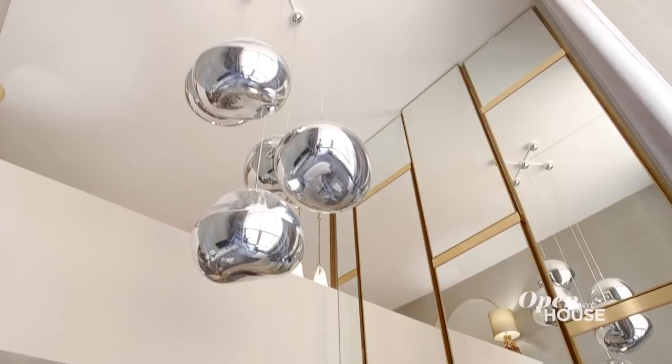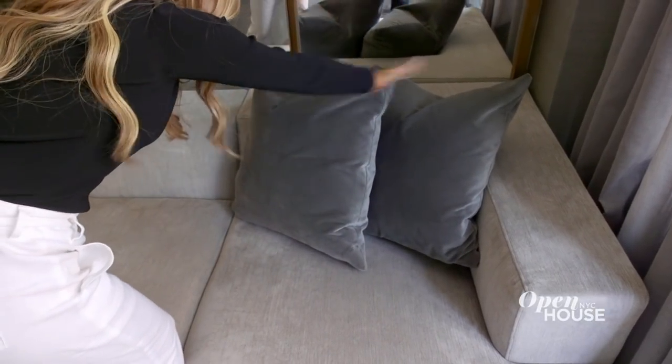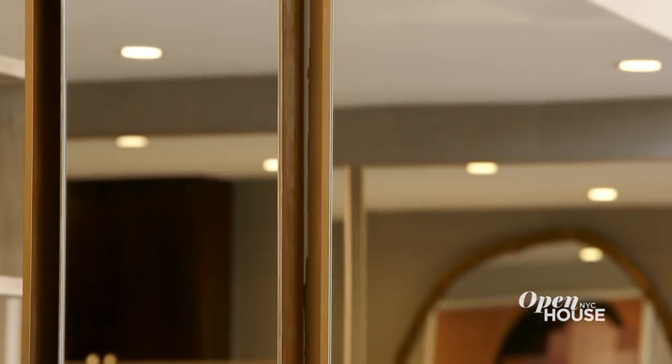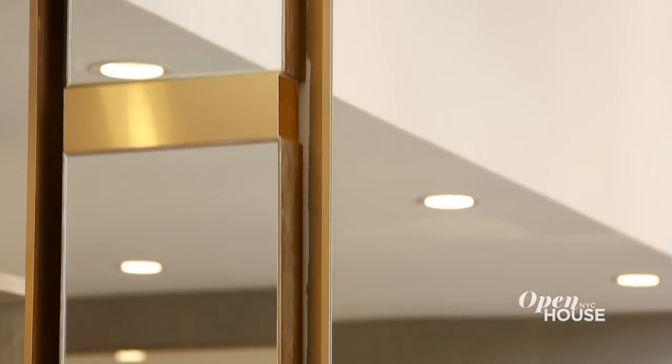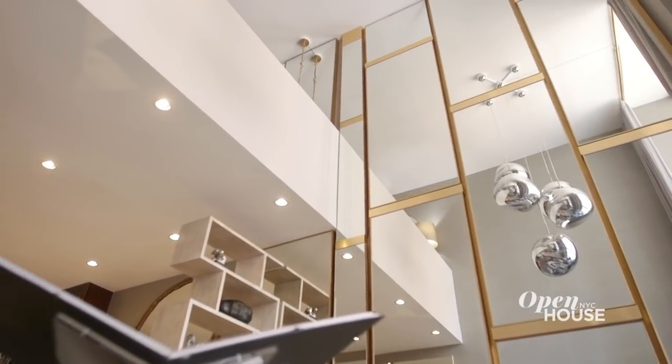Because of the double height ceilings, this is my favorite part of this home. But I still used every trick in my design arsenal to really maximize every inch. For starters, I created this dramatic mirror installation that goes all the way up to the ceiling and doubles the visual size of this room.